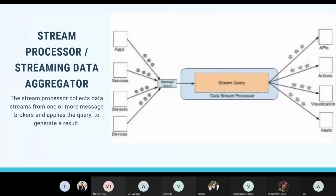Then moving on to stream processor or streaming data aggregator. The stream processor collects data streams from one or more message brokers, so it comes after the message brokers and uses them. It receives queries from users, fetches events from message queues, and applies the query to generate a result. The result may be an API, an application programming interface, call, an action, a visualization, an alert, or in some cases, new data streams. A few examples of stream processors are Apache Storm, Spark Streaming, and WSO2 stream processor. While stream processors work in different ways, they are all capable of listening to message streams, processing the data, and saving it to storage. Some stream processors, including Spark and WSO2, provide an SQL syntax for querying and manipulating the data that they get.